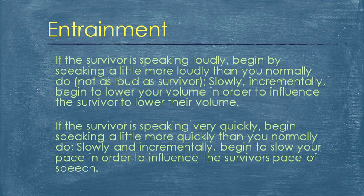So if the survivor or the kid who's in crisis is speaking loudly, you would begin by speaking a little more loudly than you would normally, but not quite as loud as the person. Then slowly and incrementally begin to lower your volume in order to influence the survivor to lower their volume. I'll do it with this next paragraph. If the survivor is speaking very quickly and loudly, begin speaking a little more quickly than you normally do, but then slowly and incrementally begin to slow your pace or lower your voice in order to influence the survivor's pace of speech.